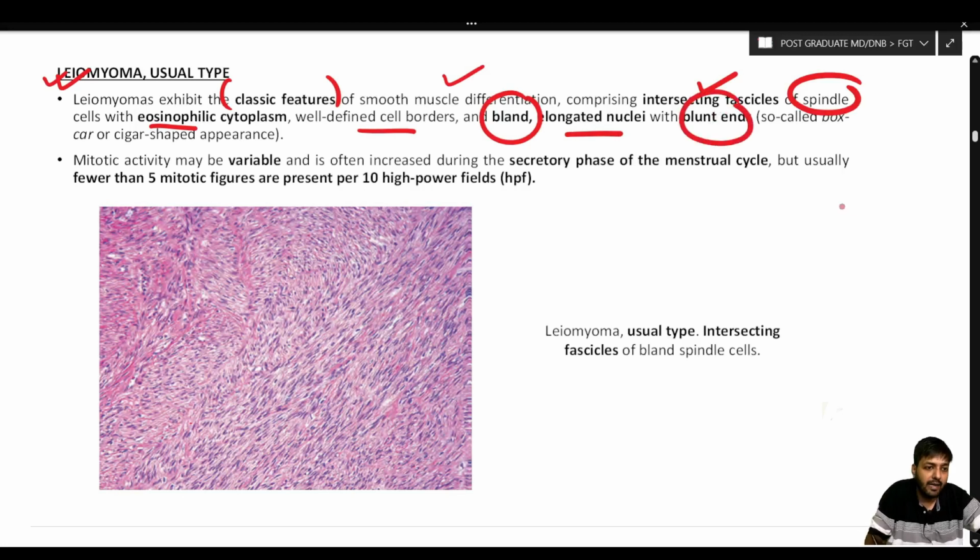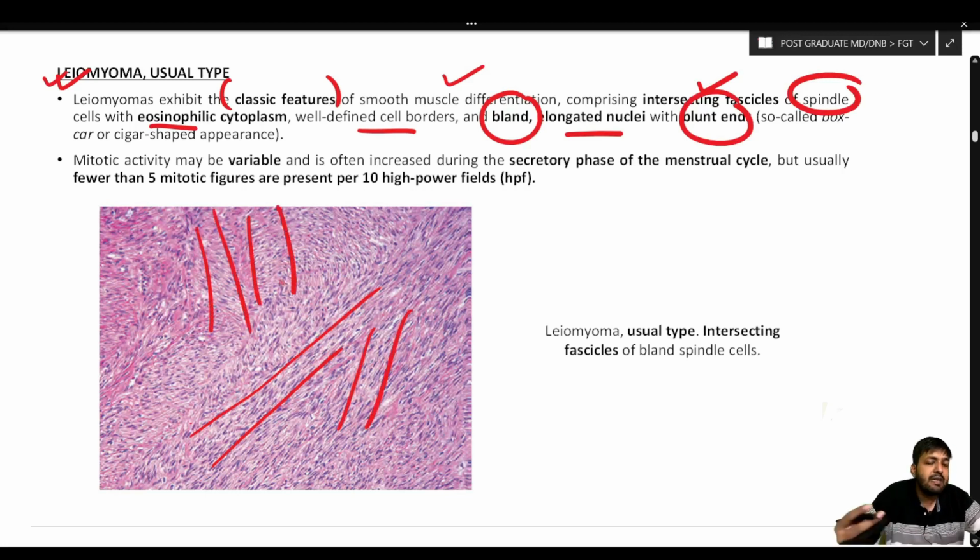If you look over here, you have fascicles. This is one fascicle, another fascicle is running here, another fascicle is running over here. So multiple fascicles of bland-looking spindle cells are intersecting each other. If you look at the nucleus, it has a very bland morphology, and the ends are blunted. This looks like a boxcar or cigar-shaped appearance of the nucleus. Very bland-looking nucleus without any kind of atypia.